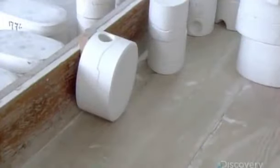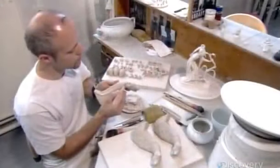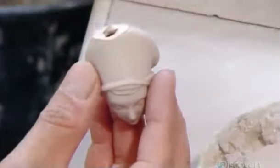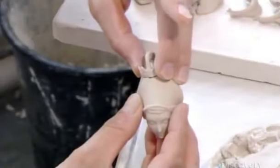When the slip layer is finally thick enough, they open the mold and carefully extract what is by now a figurine with fine details. More complex figurines are cast in parts, each in its own mold. The modeler carefully touches up each casting, scraping off seams and fine-tuning the details. Then he assembles the parts, using slip to adhere them together.